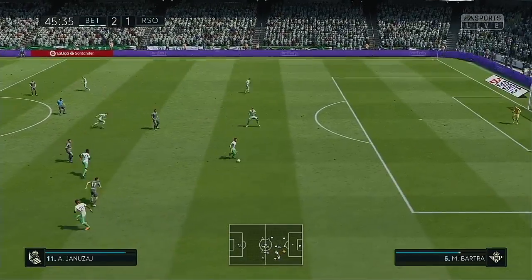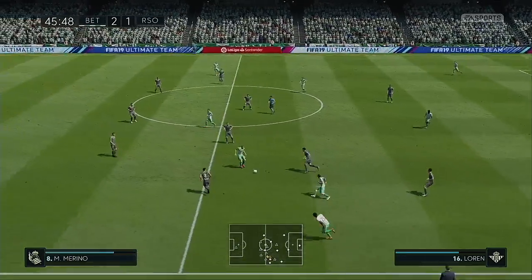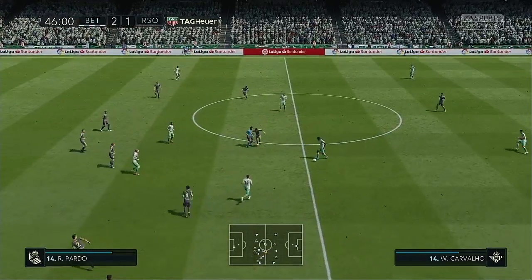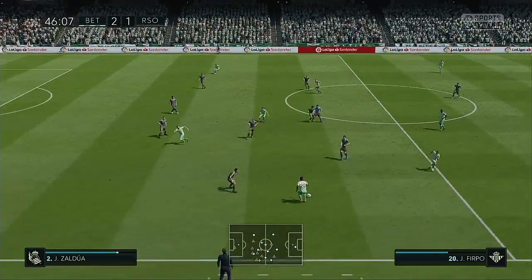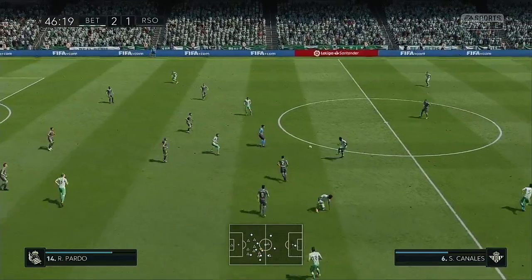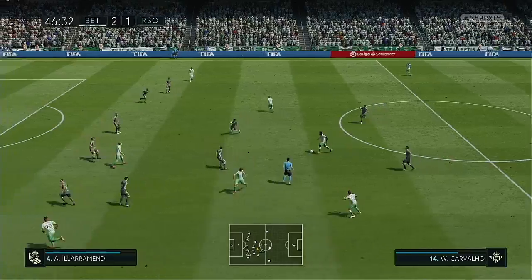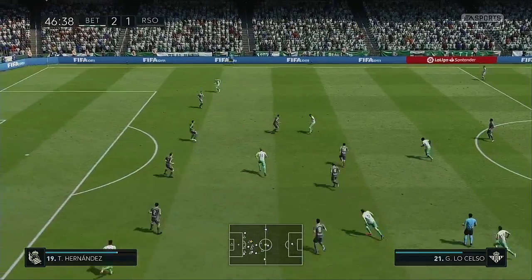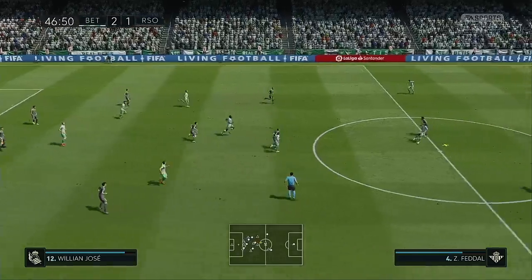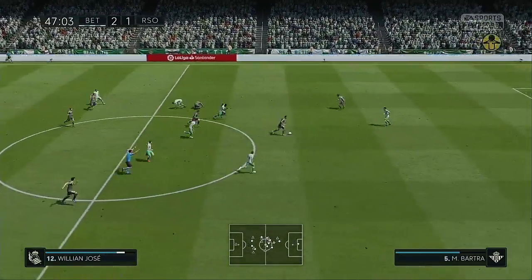Saw the pass coming and got there first. William Cavallo. Sergio Canales. This is an exercise in patience as they try to get an opening. Cleared it well. Teo Hernandez.